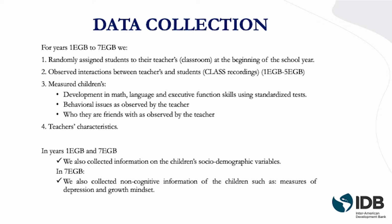On the things that we collected from the children, we collected development in math, in language, and executive function skills, using tests that we developed, but that were based on tests like the Woodcock-Johnson test, and tests like that. Every time we had to work on these tests every year, we would get in touch with experts in each of these fields, in each of math, language, and executive functions.